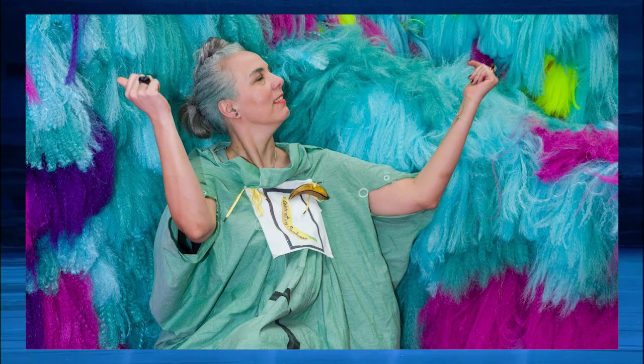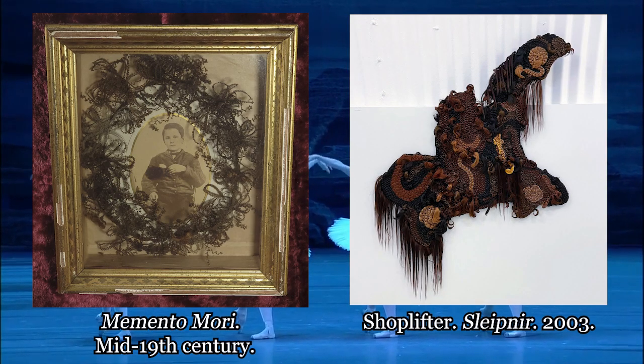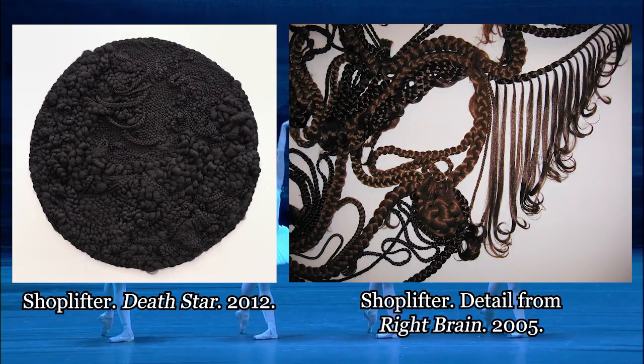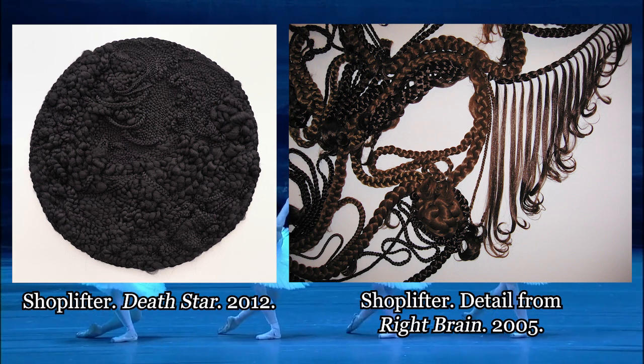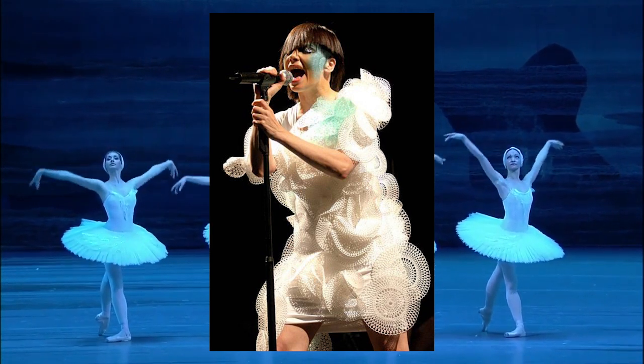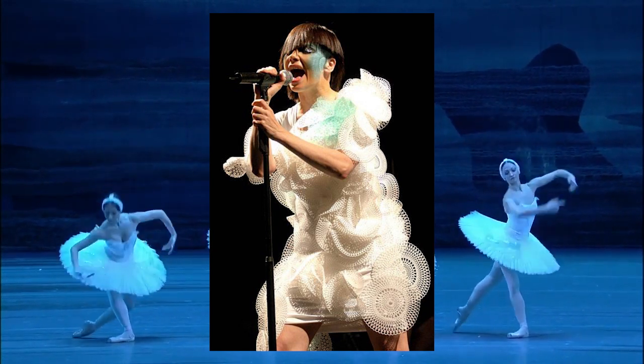Hair art like that made by Shoplifter is a centuries-old tradition and was most popular in the Victorian era. Like Alexander McQueen, many of Shoplifter's works are inspired by nature, from outer space to the human brain. Shoplifter also collaborated with Björk to design this dress made out of doilies, one of her few non-hair creations.